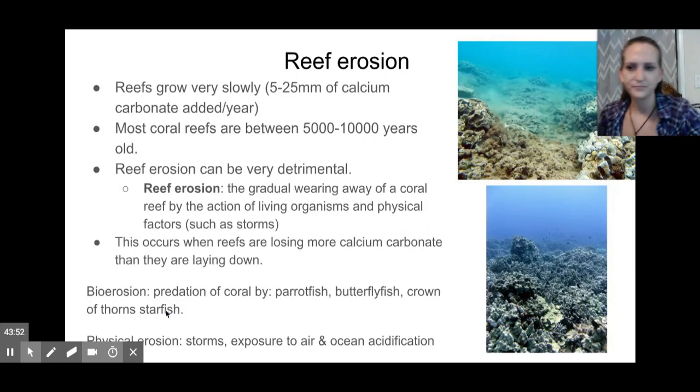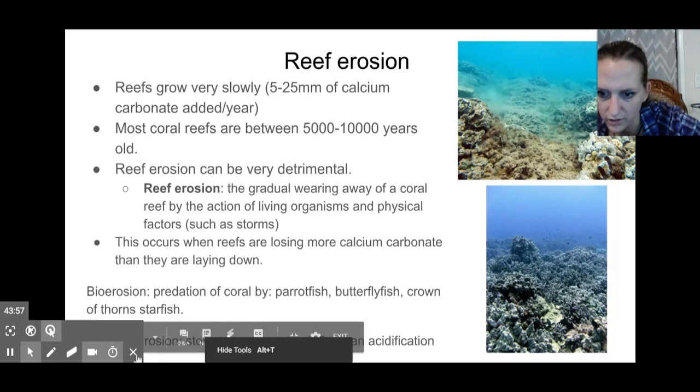What slide is this? Can't see it. We've almost made it. Cool.